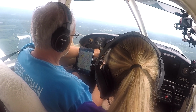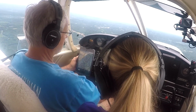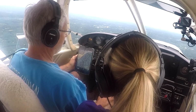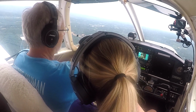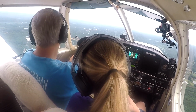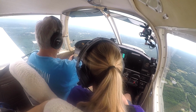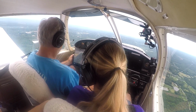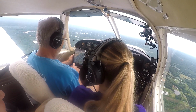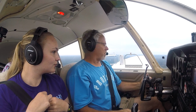So every now and then I just have to adjust that because it's a gyro driven thing, and it will drift and get off. This is our speed right here, and this is actually miles per hour. Most airplanes the airspeed indicators are in knots. This one's in miles per hour. So it's showing me right now we're cruising. Our airspeed is 110. Our ground speed is 104 knots, which is about 115 miles an hour, just roughly off the top of my head.